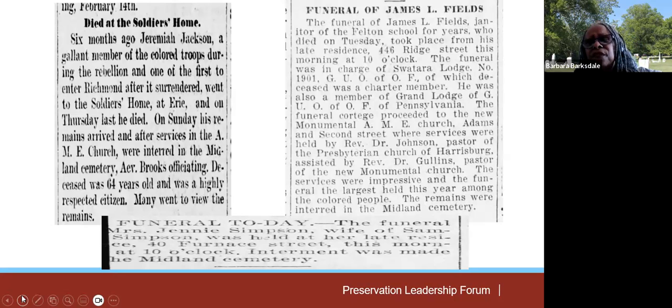And I would love to get into their records to find out more about Jeremiah and some of that, as well as the other people there. He was a member of the AME Church, which we know is on the corner of Adams Street and 2nd Street here in Stilton. And it says he was interred at Midland Cemetery. This is the record that we need. This little piece of paper, this little piece of information, helps us to find the history on Jeremiah Jackson.